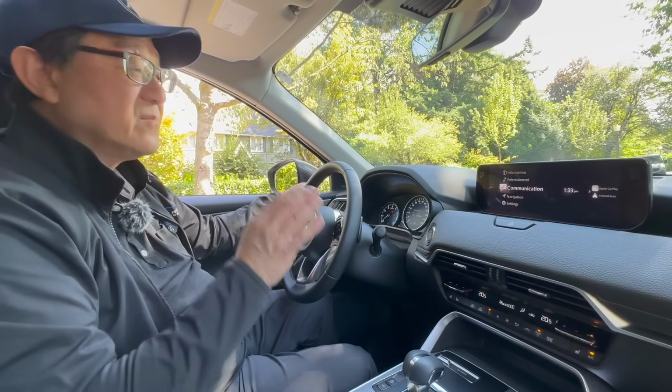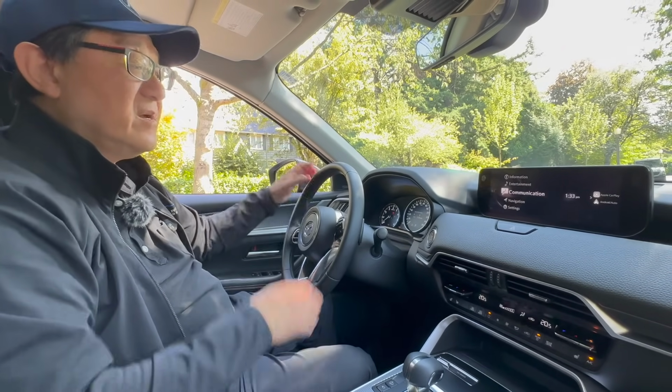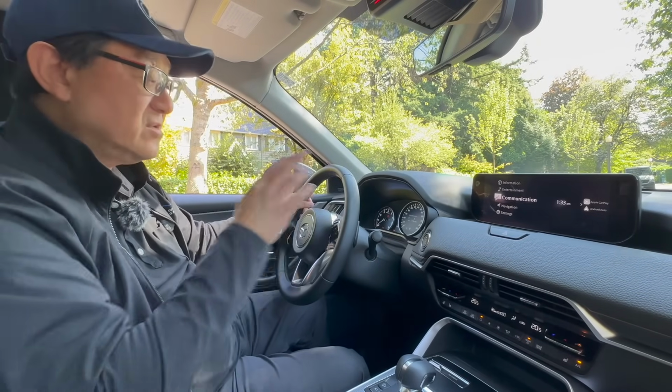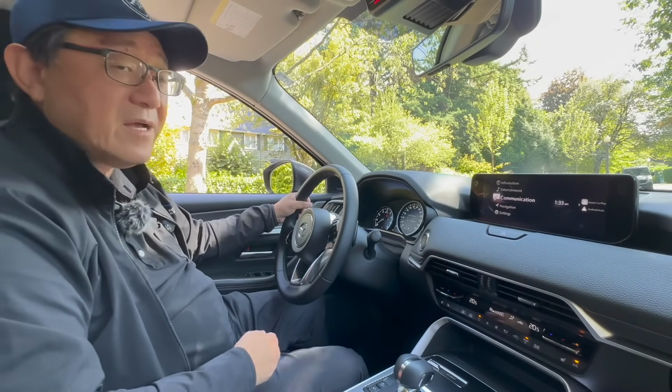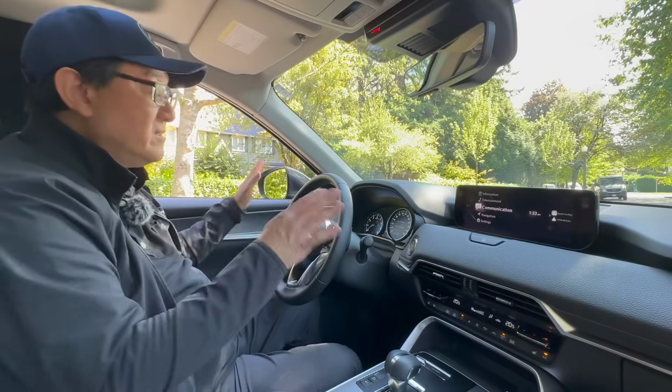Both are really good, right up there with some of the best in the world. Not too many automakers can design an interior and make it with the high quality that Mazda and Toyota can. So these two are definitely leading the edge in terms of interior design and interior quality. So I really like the interior of the Mazda.